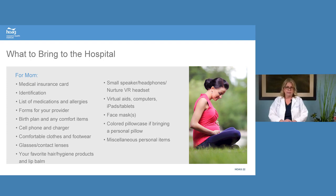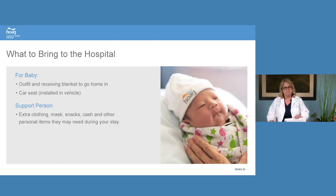Face masks are a must. You will need to wear a face mask as you enter the building and you will be screened as you enter. We will provide you with water and beverages and things like that. If you're bringing linens from home, especially something like a pillowcase, we encourage it to be colored or patterned. Our linens at the hospital are white, so we don't want any of your pillows left behind. We want to make sure you take all those things with you. And then any miscellaneous personal items, go ahead and bring those as well.